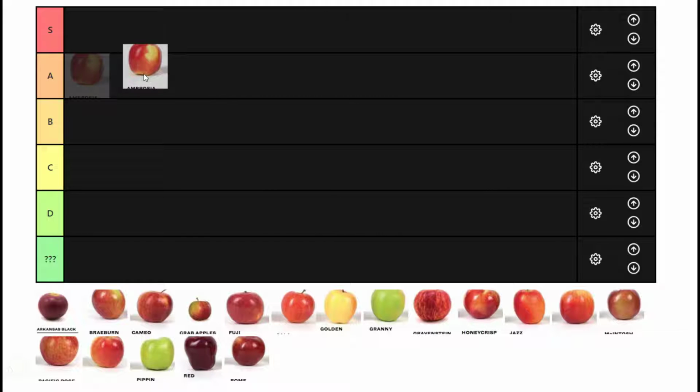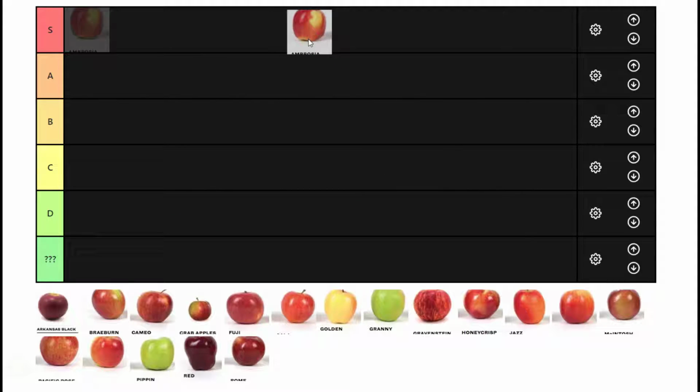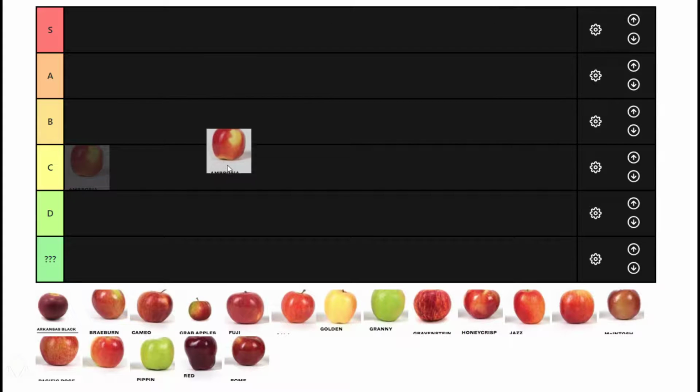The skin, pretty thin. It's got a good crunch to it. It's very crisp, but it doesn't really have a flavor that just kind of punches you in the face like some other apples do. It's, you know, your basic apple. It doesn't brown very quickly, which is nice. Makes it good for lunches.